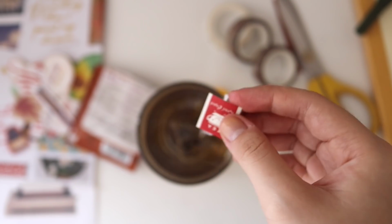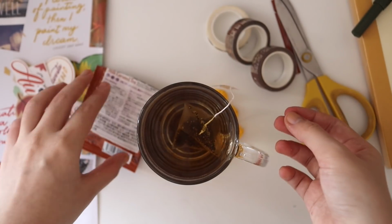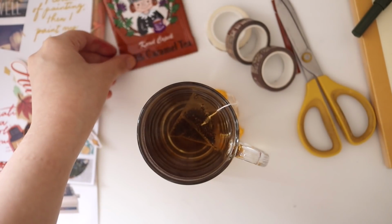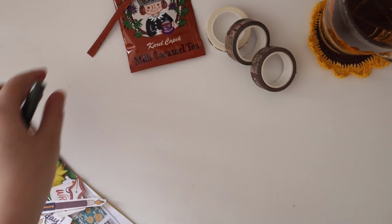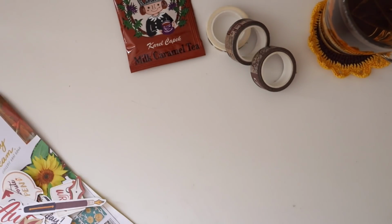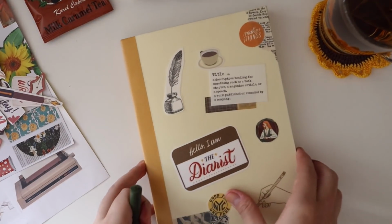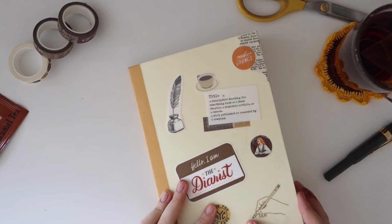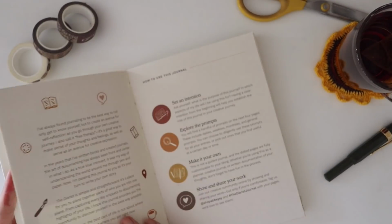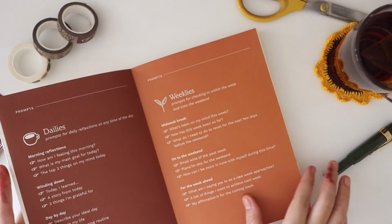Would I call it a creative journal? I would say it's a creative journal because I do a lot of creative exercises that do not involve just writing, but also collage and a bit of illustration. I like to think of it as designing my own magazine inside my journal. That's how I treat my journaling system in some way.